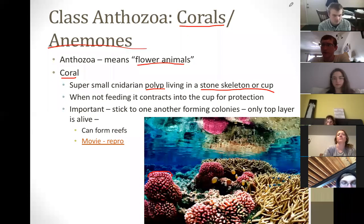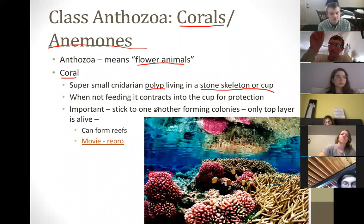And you guys all saw The Little Mermaid when you were growing up, didn't you? That movie was around. Okay, she swims by these things, and as she swims by, they've all got their little feelers out, and they suck themselves down into their cups for protection. That's kind of the idea we're looking at with coral polyps. It's pretty cool. So when they want to catch food, they come up out of that cup and try to catch food, and when they want to hide, they hide in their little stone cup.